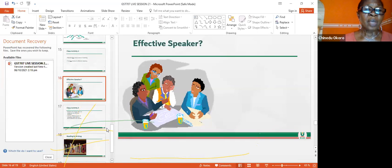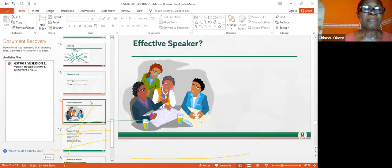So if we say that for us to be effective speakers, if you look at this slide, you will discover some people are listening, paying rapt attention, but there is one, this one at the center. If you are seeing the slide very well, the person is just using her hand to support her head. Maybe she's sick. Maybe this person is tired. I don't want to say the person is on drug. The person is on medication. Maybe the person is absent-minded. Can you see it?